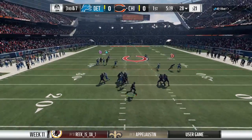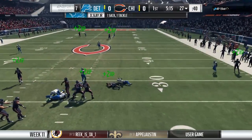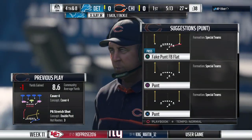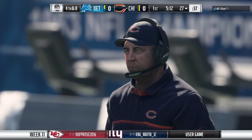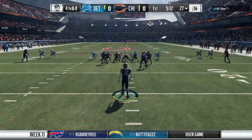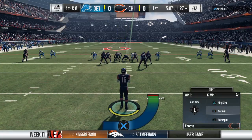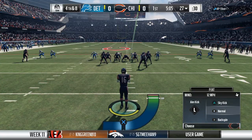On 3rd down, Trubisky. Flushed out right. And he's going to lose a yard or 2. Taken down behind the line. Oh, my goodness. Was that a defensive back that got to him with the pressure? Oh, look at the former defensive back. You're all smiles up here. I hope everybody can hear my smile on that play.